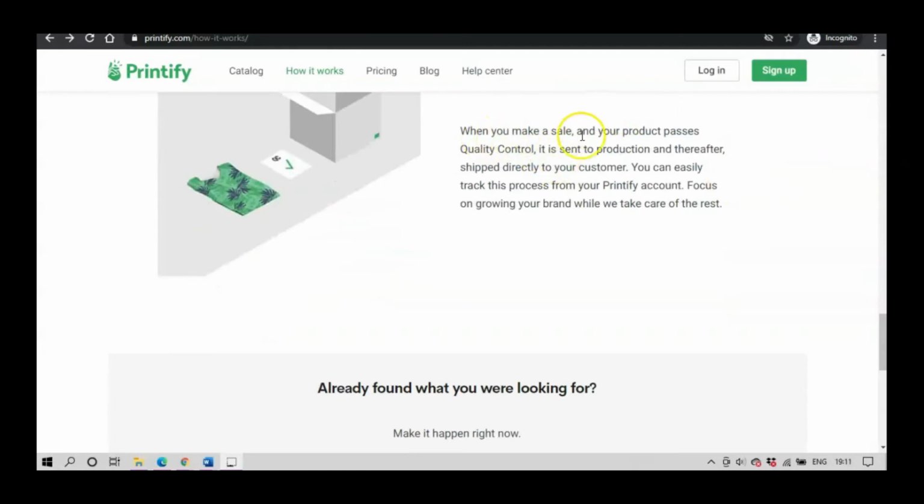And then when you make a sale, the product passes through quality control. It's sent to production. So obviously first they have to check that the print quality is going to be right. Sometimes we can upload designs that we think are going to come out well, but maybe they're not going to. So they have to go through quality control, and then they're printed and shipped to the customer. And then you can check in your Printify account. You can check all the progress of all of your orders. So it's really a great way to start growing your brand.